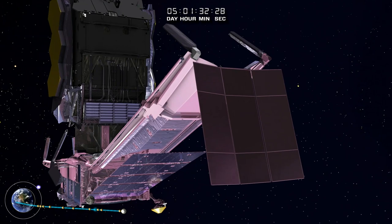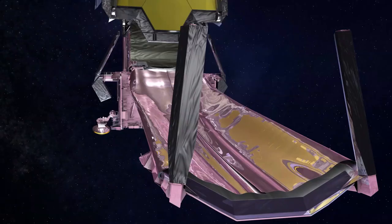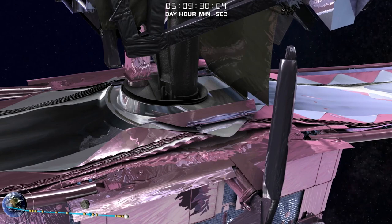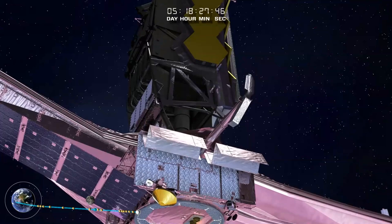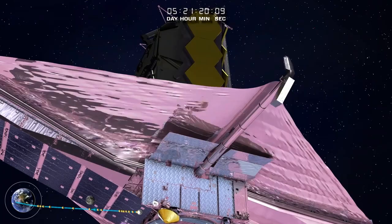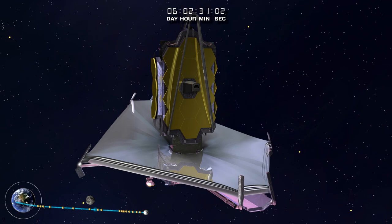Special covers hold Webb's tennis court-sized sunshield in place during launch. These covers are now released, freeing the sun shield for deployment. The first of Webb's sun shield mid-booms deploys, unfolding and extending one side of the five-layer Kapton sun shield. Then, the second sun shield mid-boom deploys. Once both booms are fully deployed, the center rim is deployed, and the sun shield is slowly tensioned. This separates the five layers.